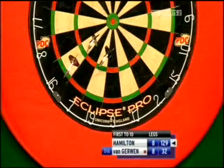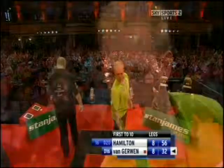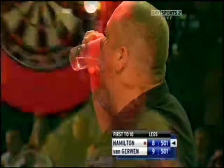He went for double 16, double top. Well, that's right, and it was an arrogant way of going. It was perfectly reasonable, though. Went for a double-double, but Van Gerwen knows what he wants and knows where it is, and he's back in front.